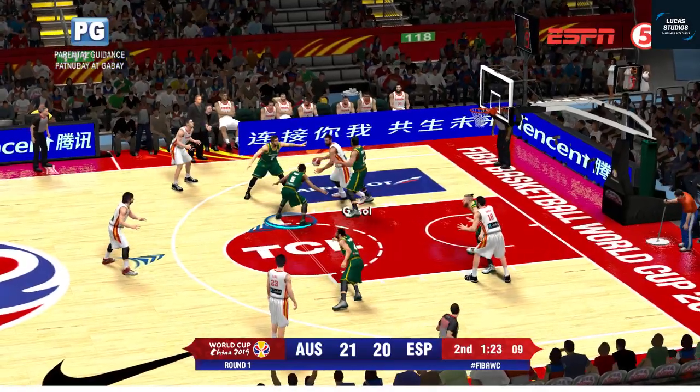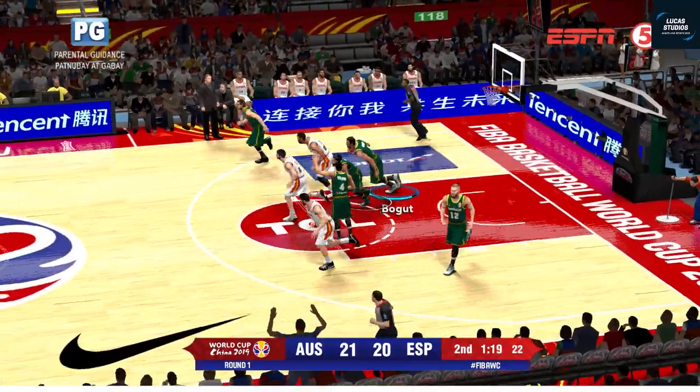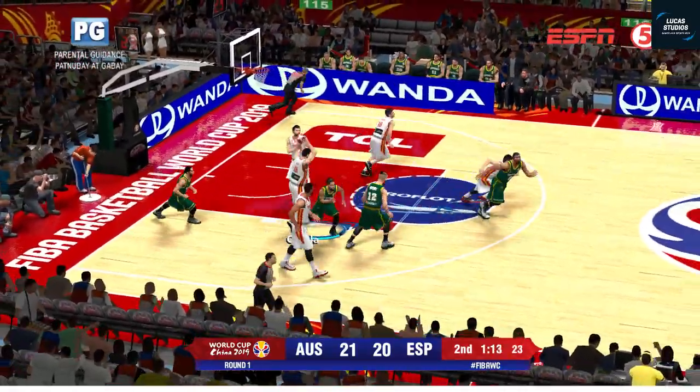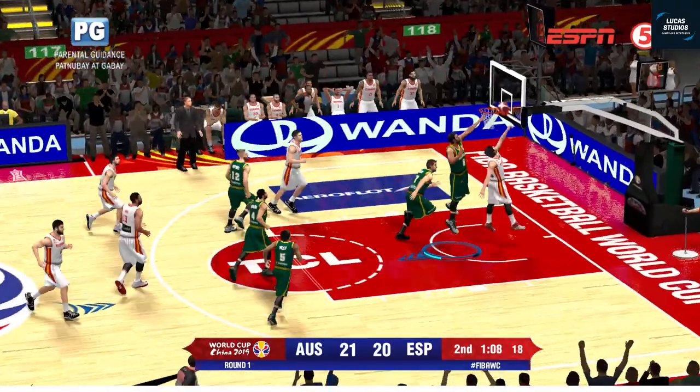Dishes it to Gasol. 16 feet away. That one off the back iron and out. Obviously, they're evenly matched teams on the inside. The rebound numbers are very even. Yeah, I've been impressed with just both teams' energy, just really working hard on the board.